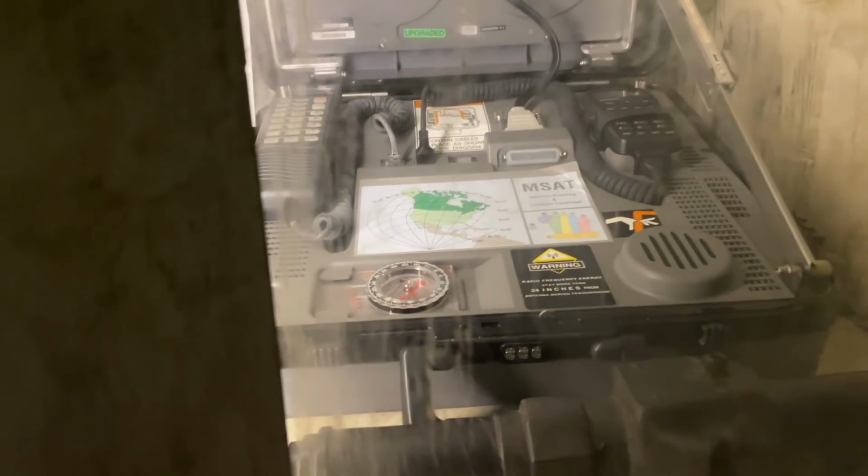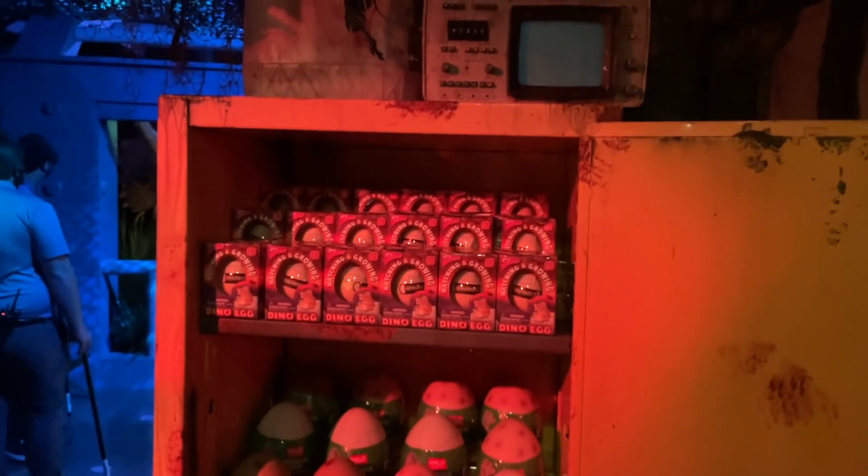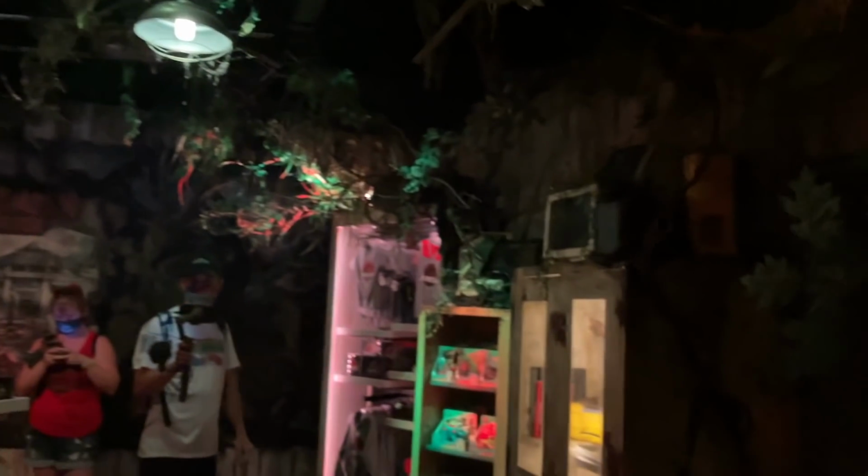Okay. Crazy. So again, it's interesting how they're making this a museum. I don't know, they're really building this world. I keep saying that, but these tribute stores are going harder and harder every time I come in here. Got some dino eggs if you want to buy that. Bingo Dino DNA, the guy that talks to you on all the rides. There are sound effects all over the place of dinosaurs just yelling at you. InGen, make your, I don't know what that says. Crazy. Pretty cool.